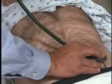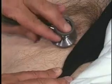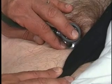In regions looking for renal artery bruits. And over the femoral arteries. And I don't appreciate any bruits in this particular case.